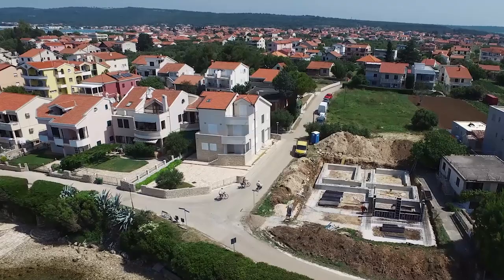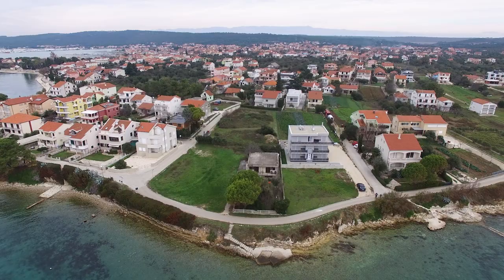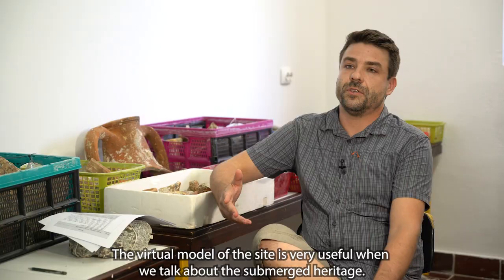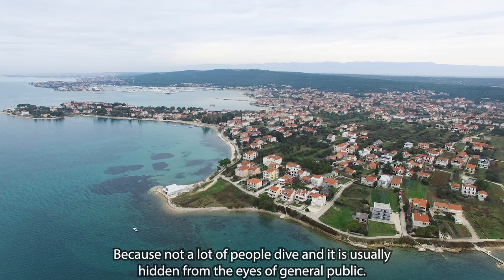The unawareness of the site's presence, as well as shipping and fishing activities, require new strategies in protection and management of this site. The virtual model of the site is very useful when we talk about submerged heritage, because not a lot of people dive and it's usually hidden from the eyes of the general public.